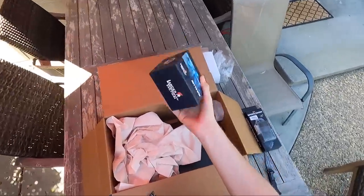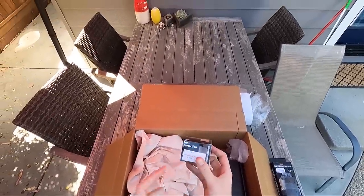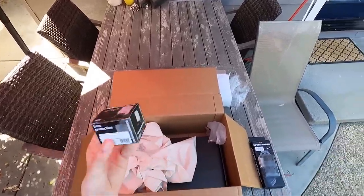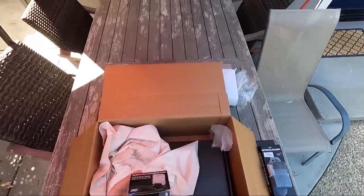When you get a very nice red dot like this, you definitely want to get one of these. Obviously it is a little expensive for a piece of plastic on a rail, but trust me, this will save your red dot. So always get one of these if you can.